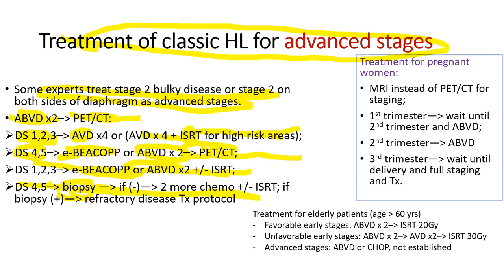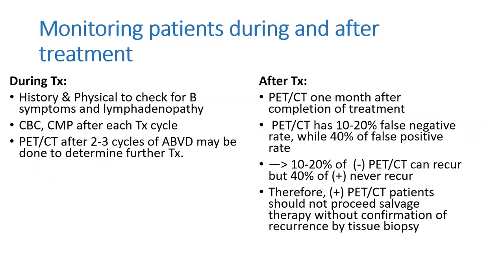Treatment for pregnant women needs the MRI scan instead of PET scan to avoid the radiation. For first trimester diagnosis, wait until second trimester and give ABVD chemotherapy. When the diagnosis is made during second trimester, you can give ABVD. When diagnosis is made during third trimester, wait until the baby is delivered and then do the full staging and treatment.